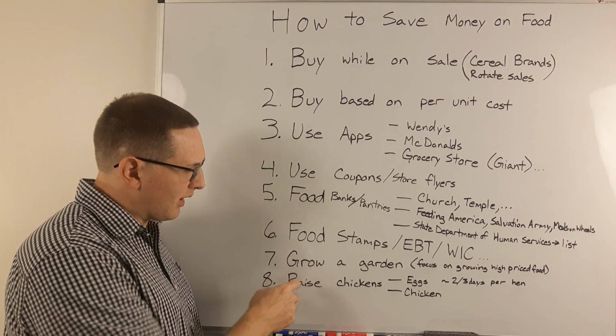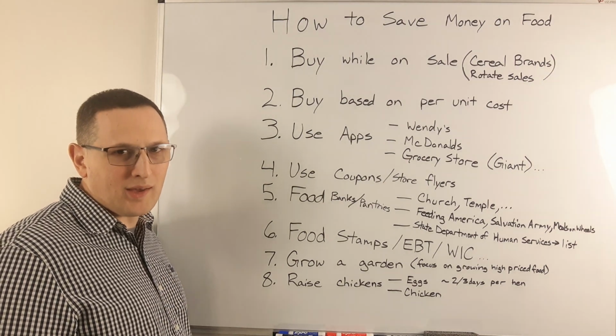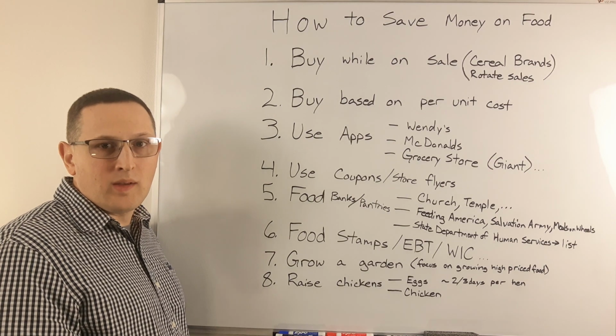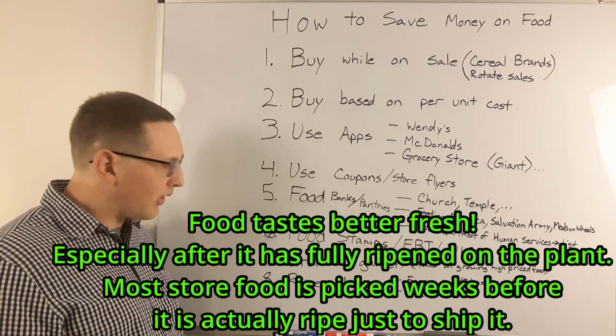Also, I might grow strawberries, blueberries, raspberries. I love raspberries, but I'm not going to pay $16 a pound for raspberries. But when I grow them at home, I just go through and I eat buckets of them, and I don't have to think about what they cost.